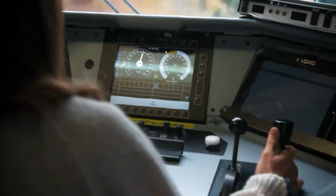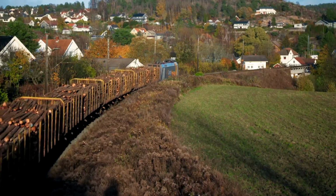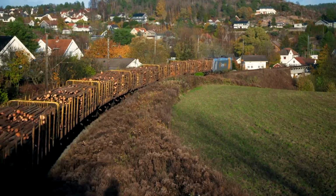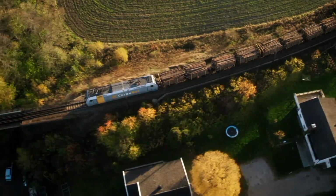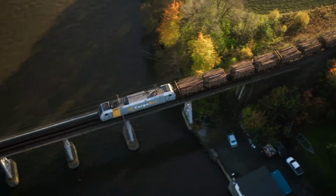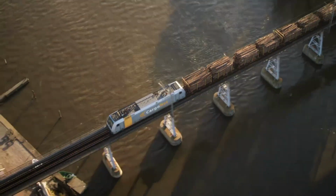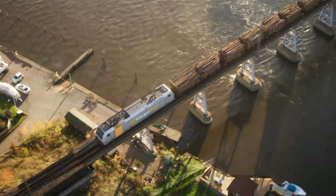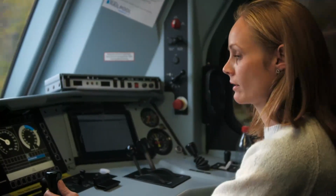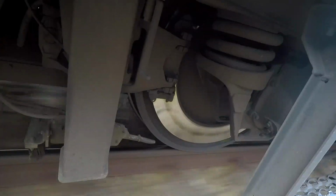Sandra switches it on, and the train speed gradually drops to a steady level, keeping control of the 1,300-ton load behind. She eases over the bridge safely without even touching the air brakes. It's amazing to think that with the help of the magnetic field in the motor, it can almost stop a heavy loaded train. It's not only Sandra who is thankful for regenerative brakes.